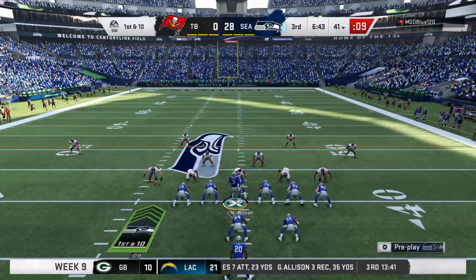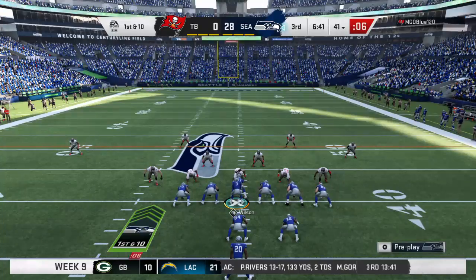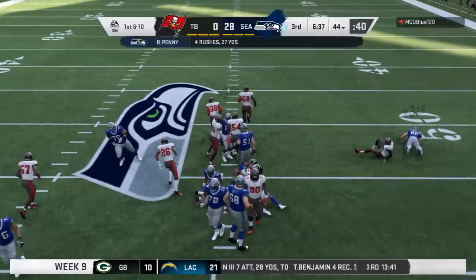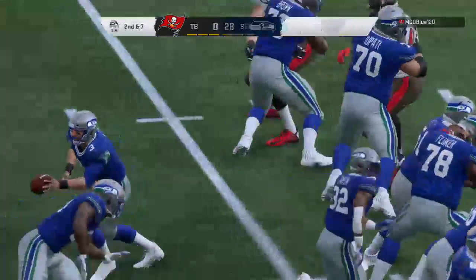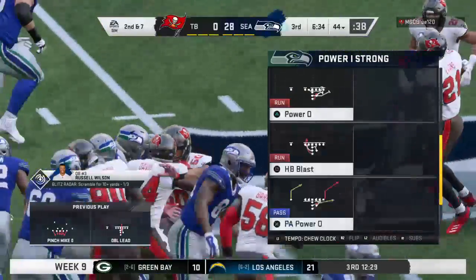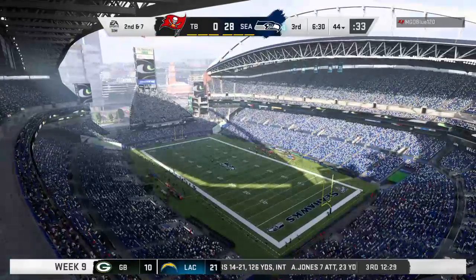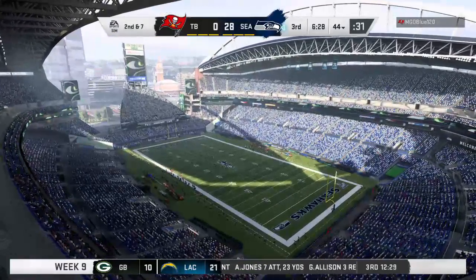Mike, 45. 6-man. Check curls. Check. Now Rashad Penny, a gain of 3, second down. Third quarter and you've got the lead. You're not ready to go into that 4-minute offense to close the game out, but a running game can really benefit your team right now.